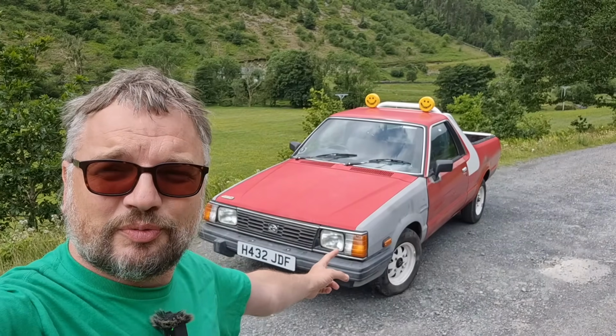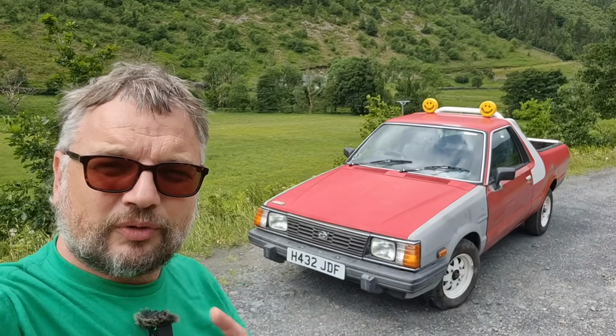I'm finally driving a Subaru pickup, called many names all around the world. We'll get into that shortly.